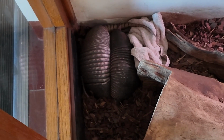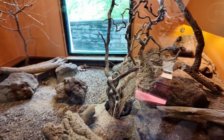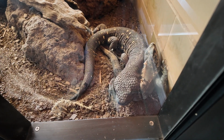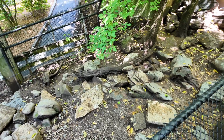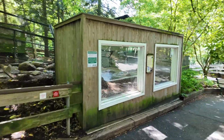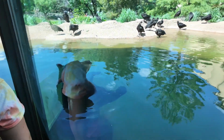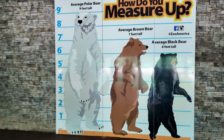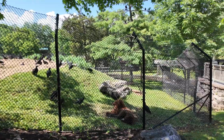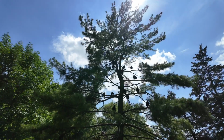There's two armadillos sleeping, all snuggled up. Some Gila monsters, kind of hidden all over. He's just passed out. Belly up. And that's all the black birds in there. A ton of black birds up in that tree.